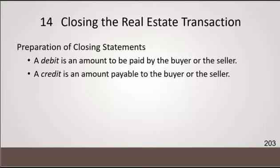Loan. Who pays the loan fees? Duh. The buyer. Insurance reserve or escrow accounts? Buyer. Appraisal? Buyer. Survey? Buyer. All those deal with the loan. And then there's a whole bunch of other stuff that can be negotiated, like upfront mortgage insurance. That's one. PMI. There are fees that go to the VA. There's other kinds of stuff.